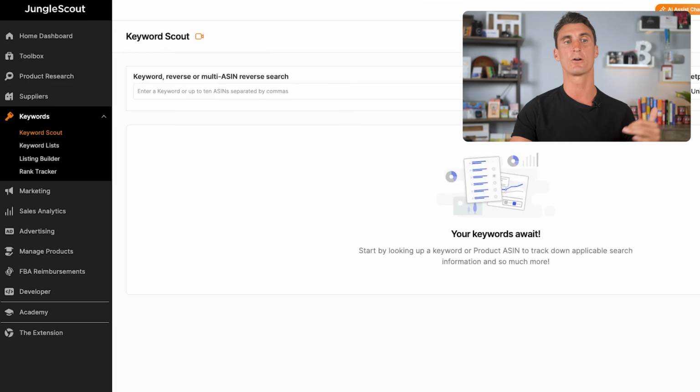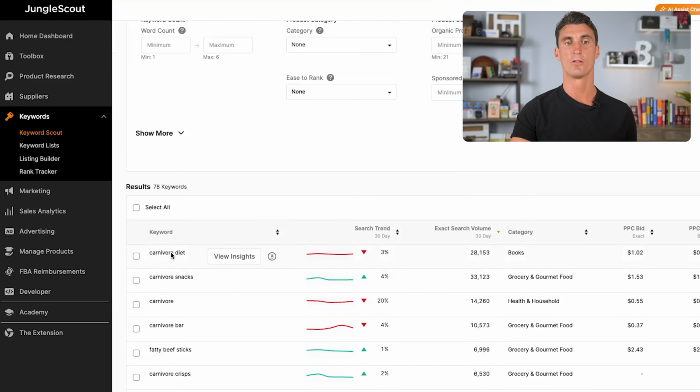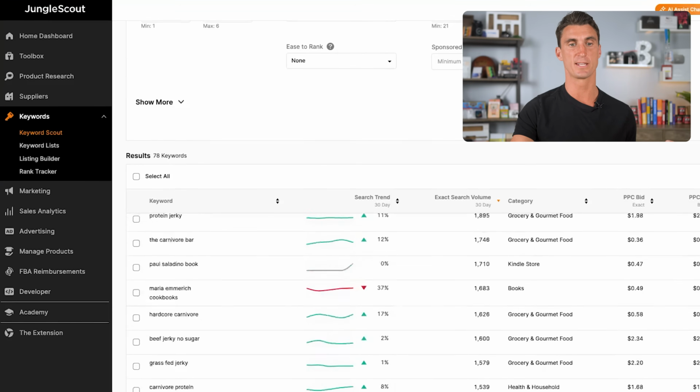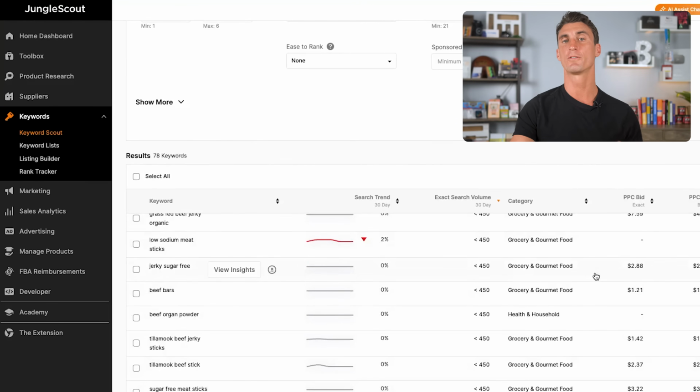Now, let's go to Jungle Scout and let's see how powerful their tool is. So I'll do the same thing. I'll type in carnivore diet into here and I'll click on search. And we can see that it also gives us a search volume, though it says the search volume is 28,000, which is quite different than Helium 10. I don't know which one's right, but one of the big things is it only gives us 78 related keywords. And I went through all 78 of these keywords, and carnivore electrolytes wasn't even here. So if I was just using Jungle Scout, I never would have found that product that's making me $100,000 in passive income.